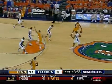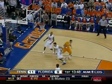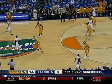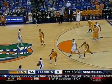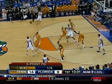Florida's had some good looks at the basket. They just haven't been able to get them to go down. And when you miss, that allows your opponent to get the rebound and get out and run. That's a 3 by Smith, who is the 7th leading scorer in the Southeastern Conference coming into today. If you allow Tennessee to play in transition, that's going to give the Vols the opportunity to get good looks at the basket, get their feet solidly underneath them here on the road.